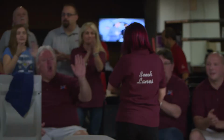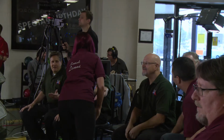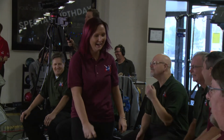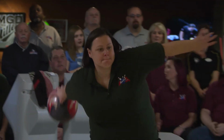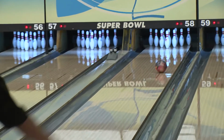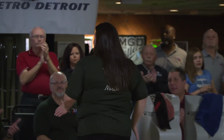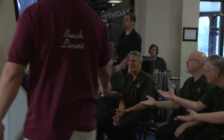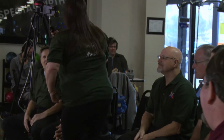Good job. Good cover. Okay, Tracy Durandetto. Remember, Tracy back in the 2nd frame left that solid 4-pin. A strike here would get them right back in the lead. Nice follow through. Good shot. Great shot. Great shot by Tracy. She didn't look nervous at all on that shot. Well, that comes with the experience of this team, this Cherry Hill North team.